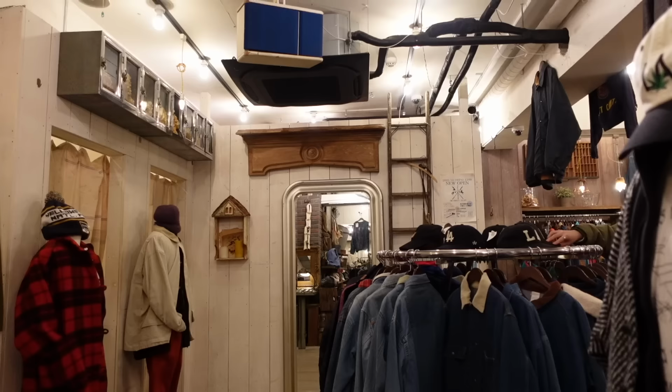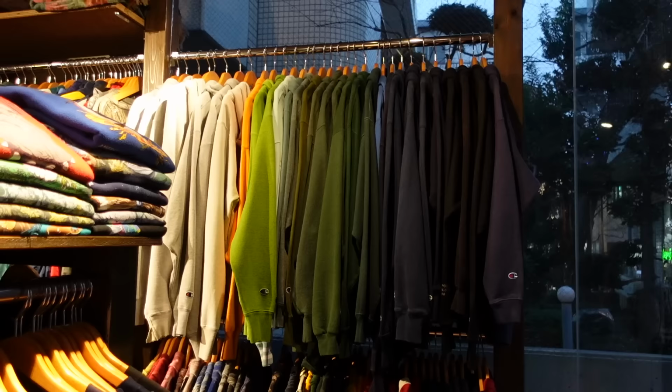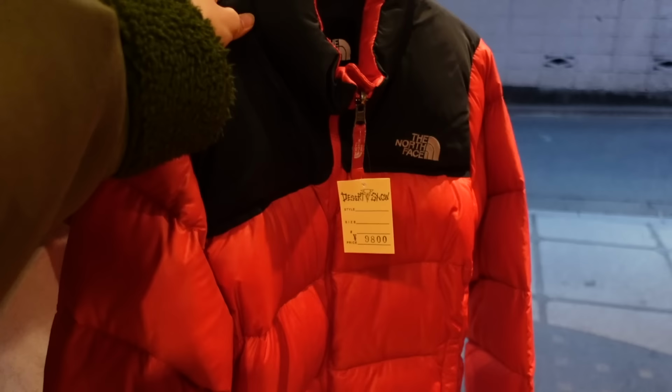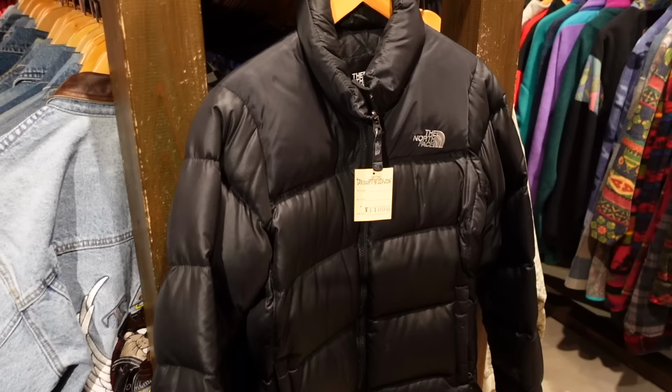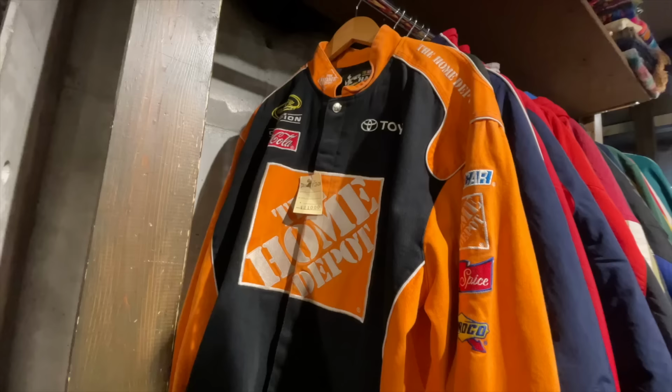If you're a fan of streetwear, you have to check out this shop. I love how the clothes are all organized by color and style. They also have a lot of jackets, like the North Face puffer jackets. Race car jackets, sweaters, and all that.